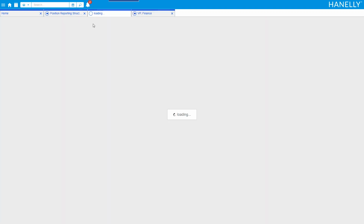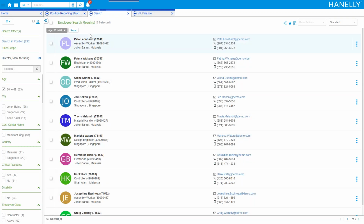So if I want to drill down and get to this list so that I can take action and make sure that I can trigger the succession planning process for these positions, I would simply search on them. So you can find here that these are the 63 individuals in manufacturing between 60 and 69.